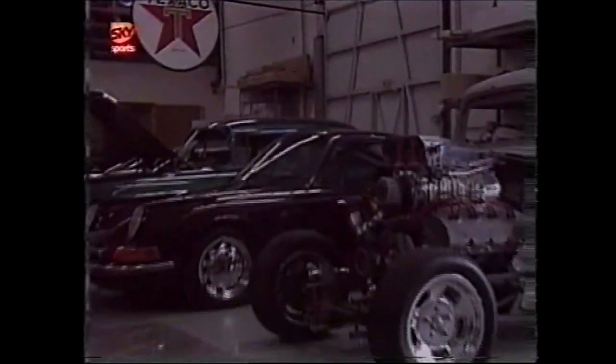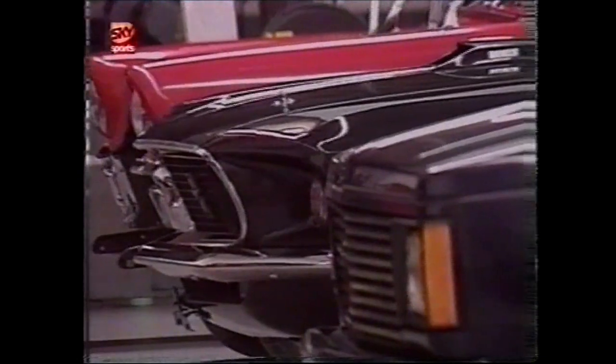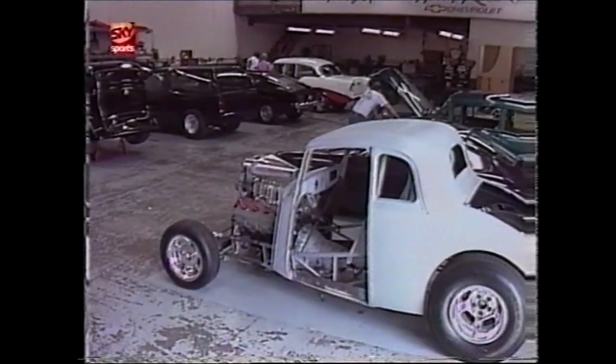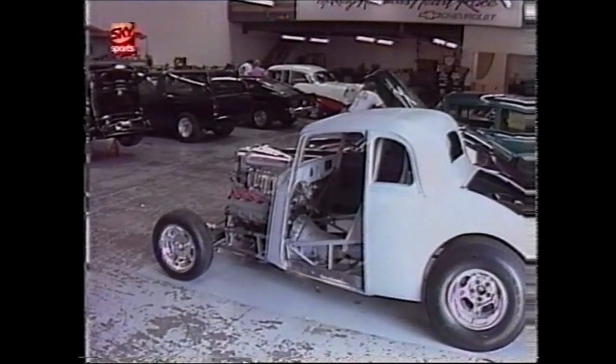Chuck's customers come from all walks of life. Some enjoy the pleasure of building their own rod. Others relive the days long past when tinkering on cars was a national teen obsession. People like to, I don't want to say brag, but say, I did it. This is my car, I built this car. They don't want it to be John so-and-so's car.